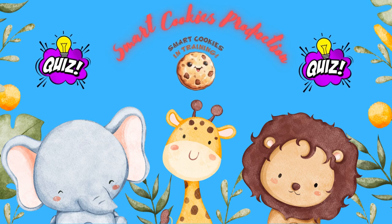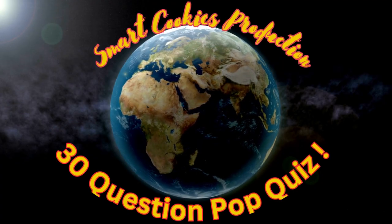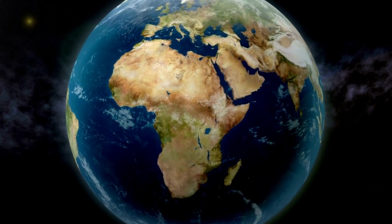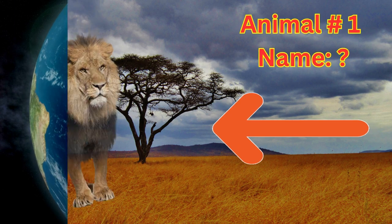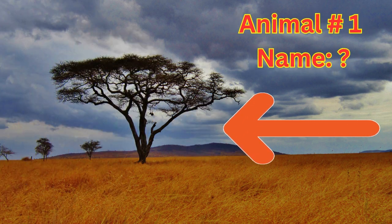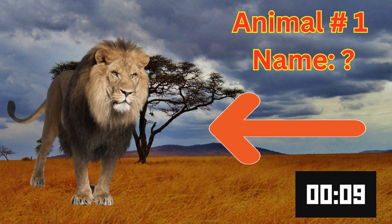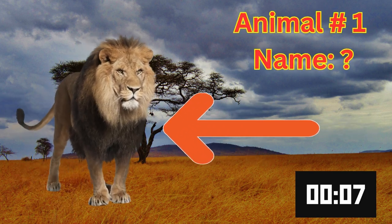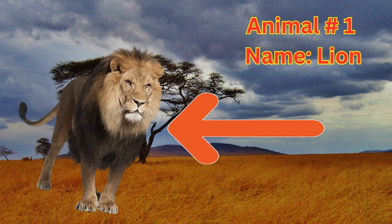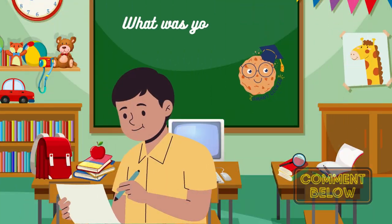Are you ready to identify 30 of the most amazing animals that can be found on the continent of Africa? All right, well, here's how it works. When we put an animal's picture on your screen, we'll start a 10-second timer to give you a chance to identify the animal before we give you the answer. Don't forget to let us know your score in the comments down below.